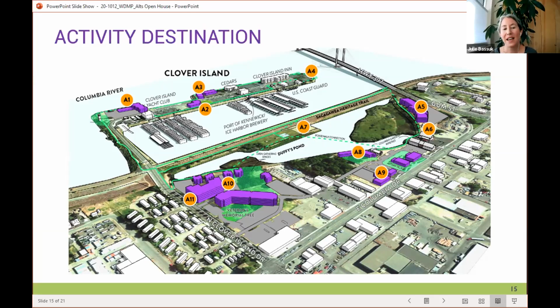I'll jump in here. That's a great question, and I definitely invite you to put that suggestion in Social Pinpoint. I think we have heard a lot of suggestions about enhancing in-water activities. Our scope is really focused on the upland. We know there's a lot of environmental issues and so on for in-water improvements. I would say for now, it's not our area of focus, but it certainly would meet the criteria of the activity destination. So throw it in, we'll talk it over with the port and see where it lands. All right, thank you.